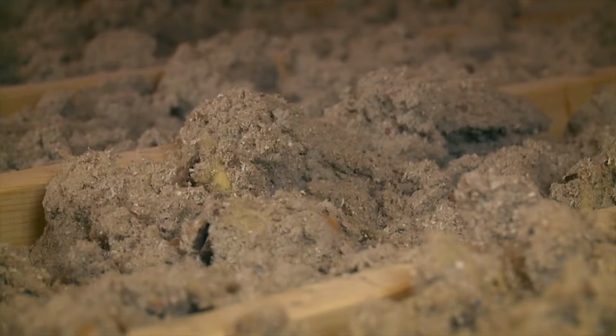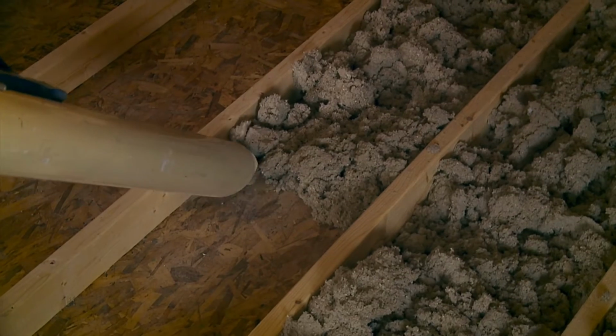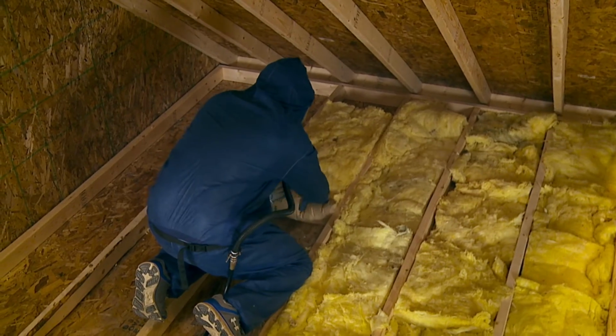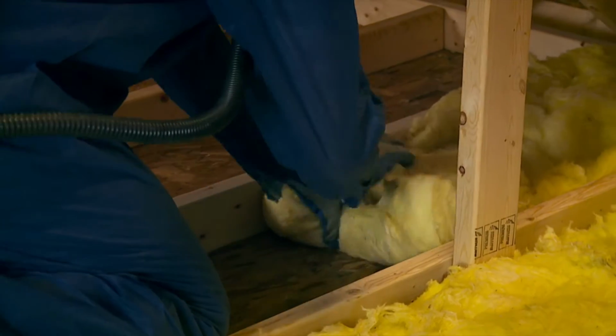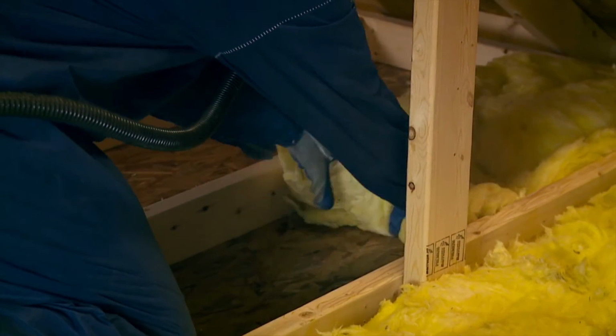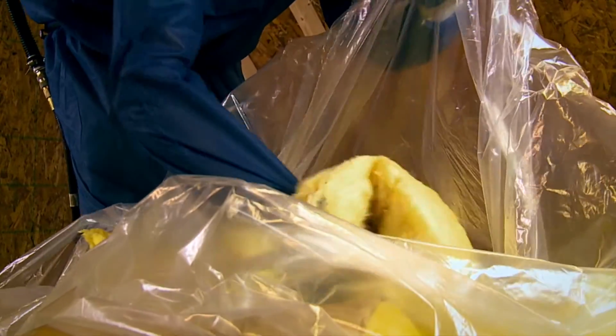The next step is proper preparation of the areas to be insulated. In order to obtain proper adhesion and a tight seal, existing insulation may need to be removed. Our removal team is careful to ensure the cleanliness of your home and yard. We also dispose of all products removed so you don't have to.